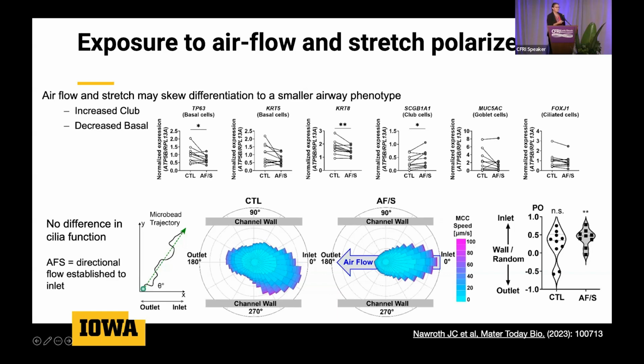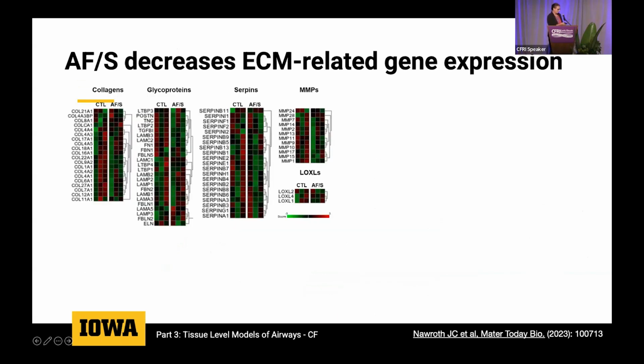So we think that these may be able to help us model different branching generations of the airways, and it's something we're looking into. But what was interesting is when we add airflow in these, we have directional airflow, the cilia actually orient themselves and beat against the airflow. So you can see here, this is without airflow. You can see that there's a tendency to go towards the inlet over here, but there's no directional beating. When you add airflow, you get very organized directional beating. So we believe that these models are actually a really great way to study airway function.